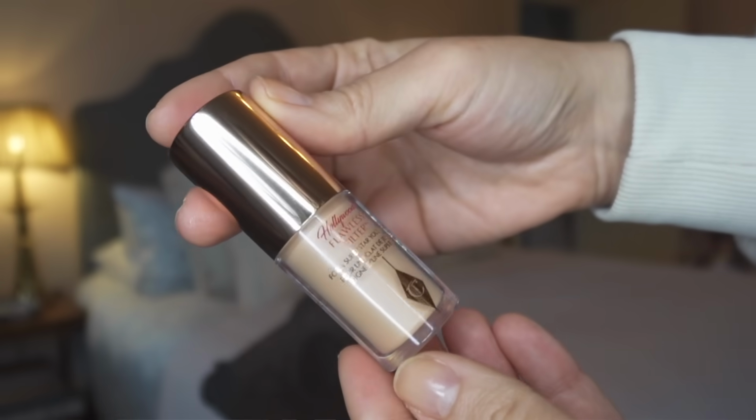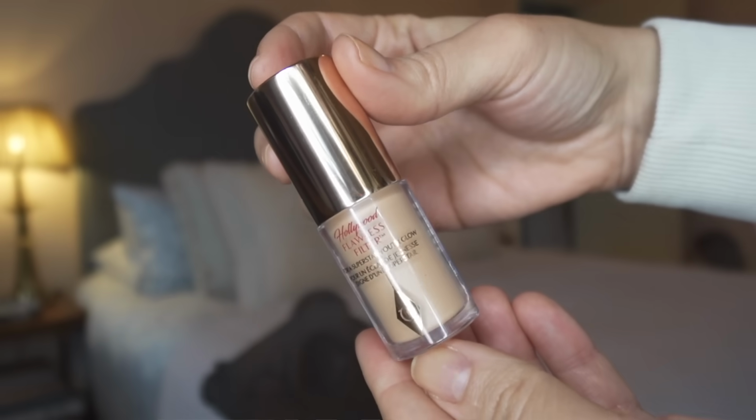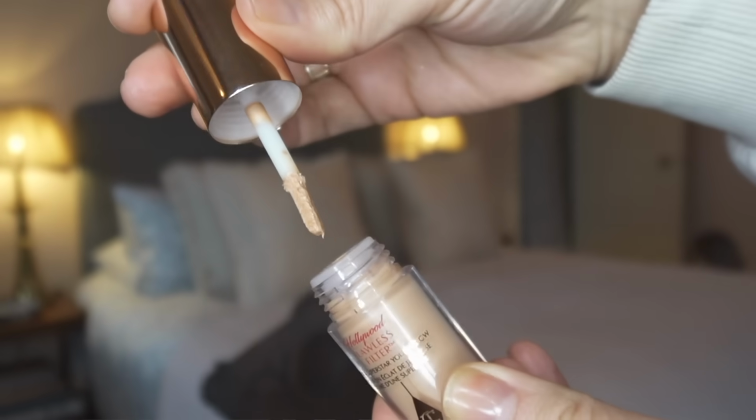And then taking a little bit of a sidestep, I feel like this product is in a category all of its own, the Charlotte Tilbury Hollywood Flawless Filter. I resisted liking this for years and years and years, and then I finally caved and bought the miniature version when I was in New York recently, and I love it. I use it underneath my foundation as a kind of pre-highlighter, and for me it took buying a mini version to really fall in love with it.